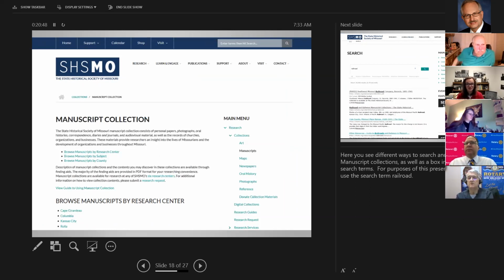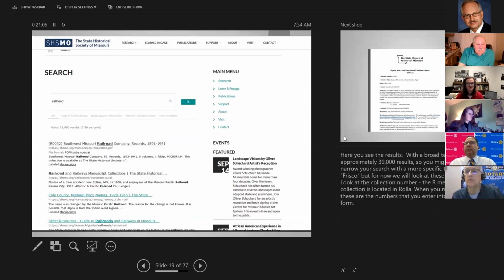Now, another way is to go to the search box, which is up here in the upper left-hand corner, where you can enter in search items. So let's say I want to do some research on railroads. I could type in railroads into the search box and hit enter for the search results. So here you'll see the results. Since railroads is a broad term, the website provided me with 39,000 results. Now that's a lot, but you can narrow down your search for more specific topic, such as Frisco, and then narrow down your search even further by selecting the manuscripts tab, which is right under the search box here.